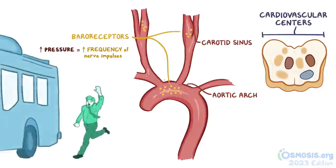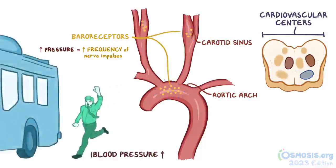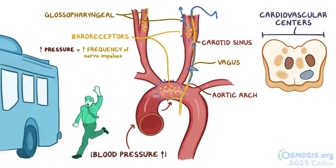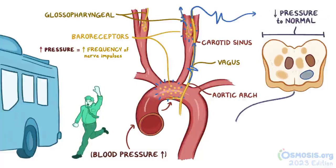So let's say you're running to catch the bus, and your blood pressure rises. The increased pressure stretches the walls of the aortic arch and the carotid sinus, and the baroreceptors start firing at an increased frequency. The glossopharyngeal and vagus nerve carry that increased signal to the cardiovascular centers of the brainstem. To bring the pressure back down to normal, these centers inhibit the sympathetic and stimulate the parasympathetic nervous systems.